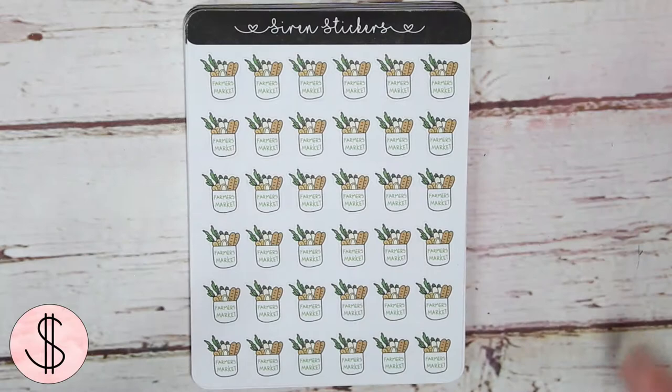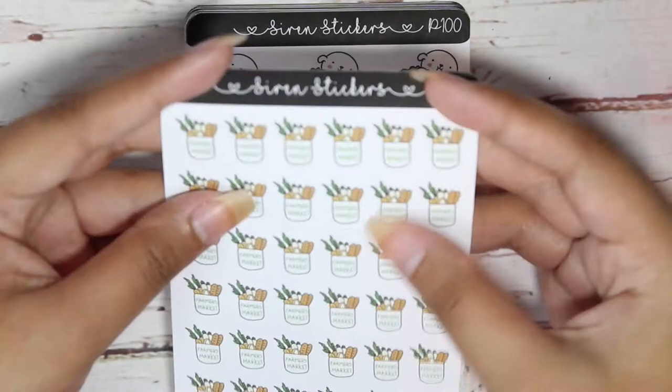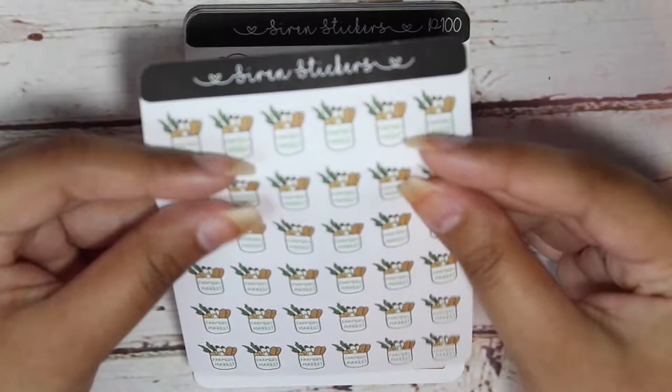And next, I just have a bunch of characters and icons from Saturn Stickers. So this is the little farmer's market sticker, and I believe you can pick your paper choice for all of the options in her shop. I usually just get premium matte for everything, because I personally like the print quality. The blacks are usually super saturated and the paper is super soft.